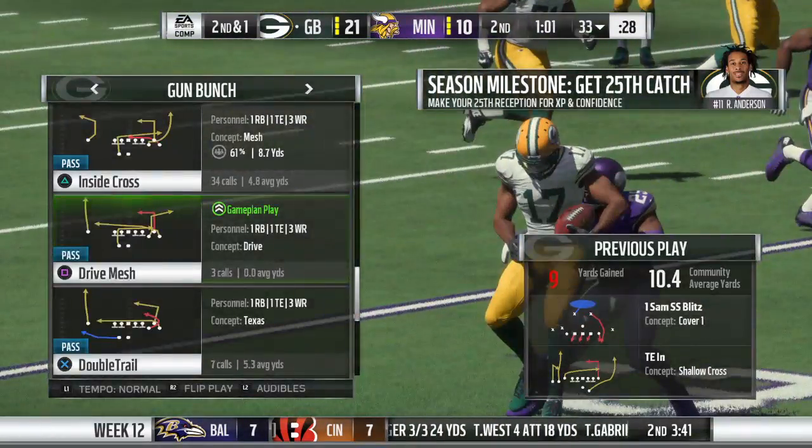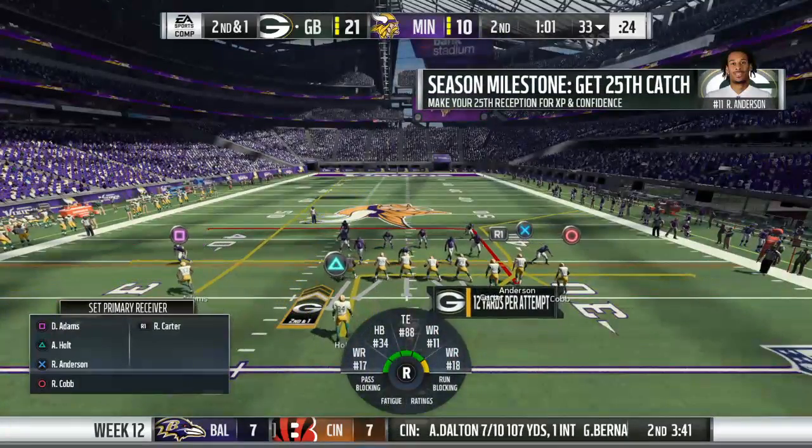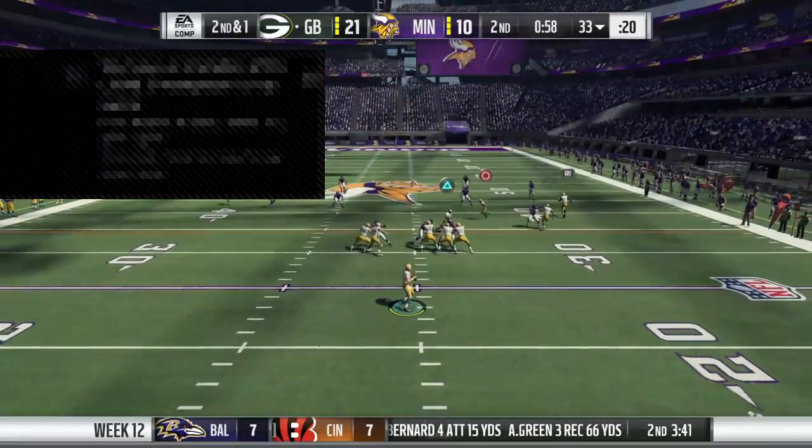Yeah, better against man than zone, or? Better against man, because now you're running away from someone and you're not running into a defensive player in another zone. Out of the gun, they'll look to throw.